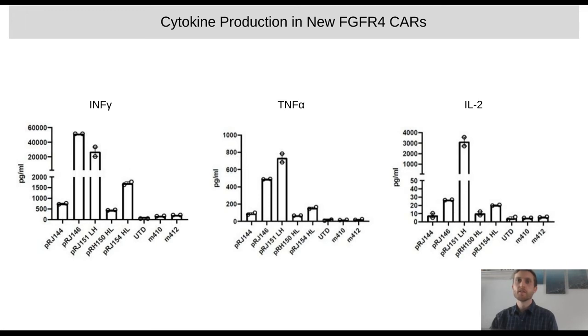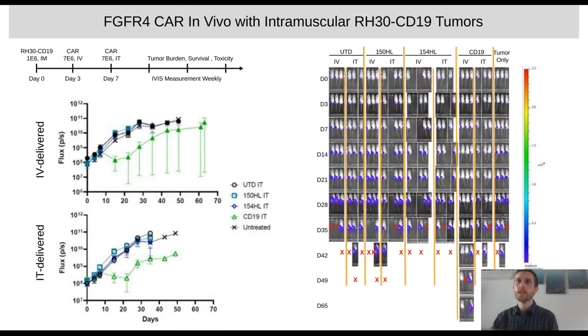And with all the in vitro data taken together, we chose to continue in vivo with 2 of our top candidates, 154HL and 150HL. These were chosen for their specificity, improved cytokine production, and ability to respond to multiple rounds of target cells.